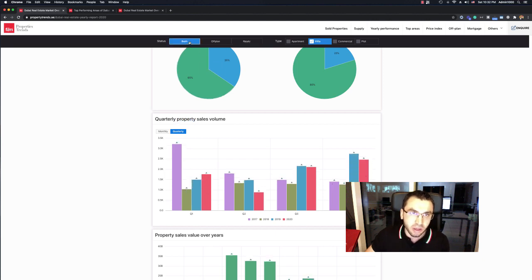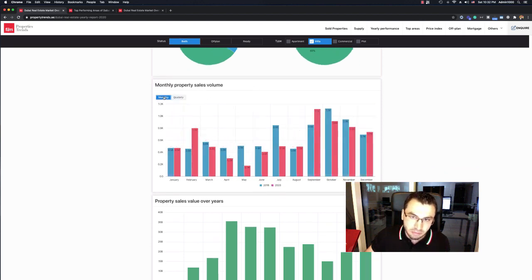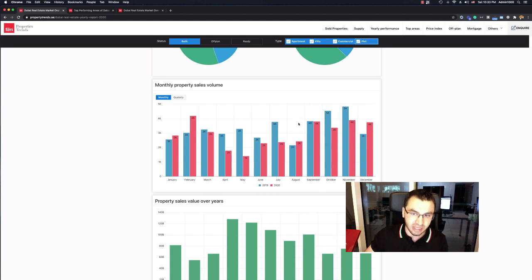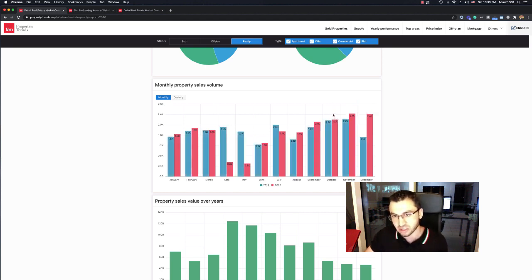So if we go to both categories, and if we go to monthly, and let's for now tick all boxes, we see a clear pattern. So let's go to the ready, sorry. Here we see a clear pattern of increasing sales transactions. This is an upward trend, and this is what we want to focus on. And we assume in a very generic statement that this could be followed by an increase in the price. However, again, we should not focus on generic statements. You need to dig deeper into the area of your interest.